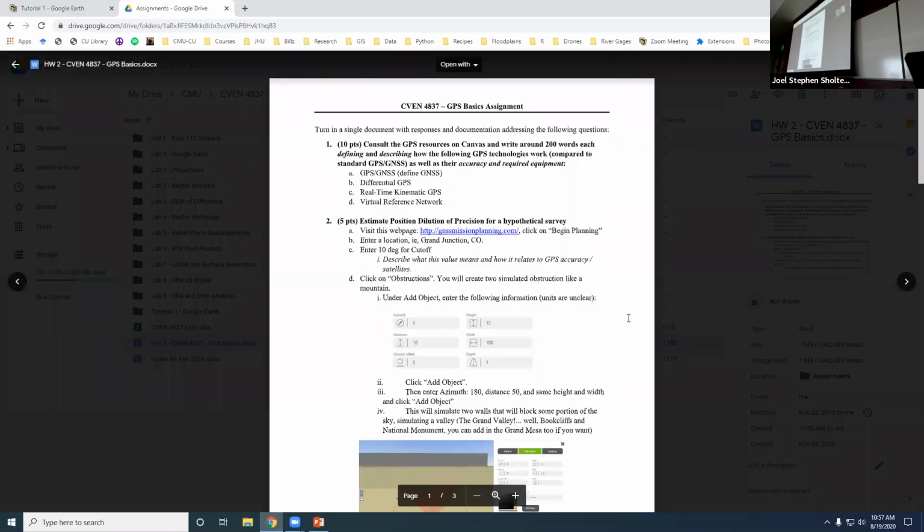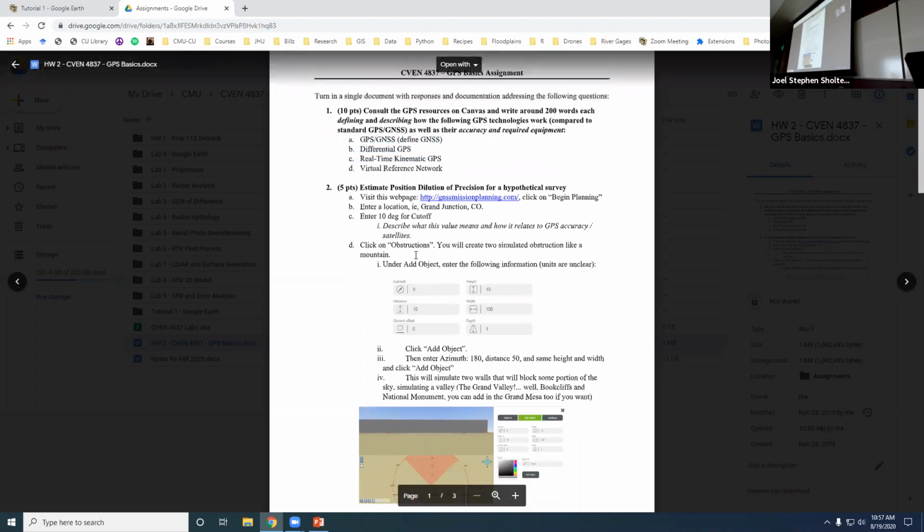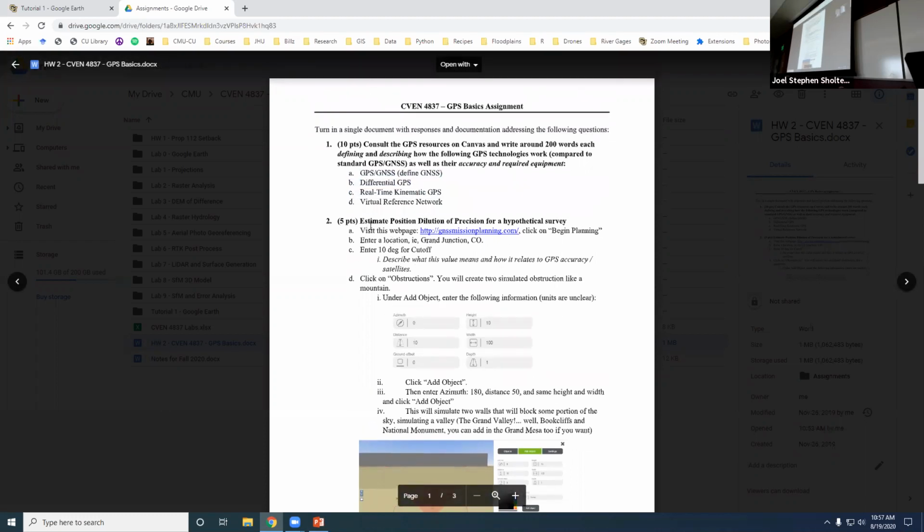Okay, so for the GPS assignment, you're going to do two things. The first thing you'll do is define some terms, right? Based on this presentation, based on the reading, and then you will visit this website. So it's a planning website for GPS. You'll put in a location. You'll put in this Azimuth Mask, so 10 degrees, which is basically 10 degrees from where you are.